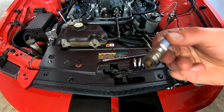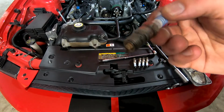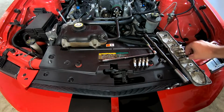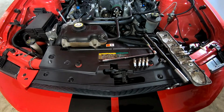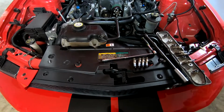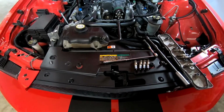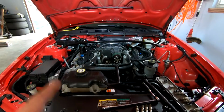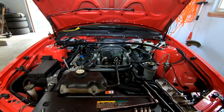This one's got a couple, and these are used for my tuning, so I just wanted to make sure that everything was good. I pulled these out because I was doing fresh plugs at the time, but they're fine. They only have one pass on them, so I'm gonna put them all back in. And then we got new ones for that side because that's way more accessible, and we'll be able to pull them out and check them for spark and stuff like that.